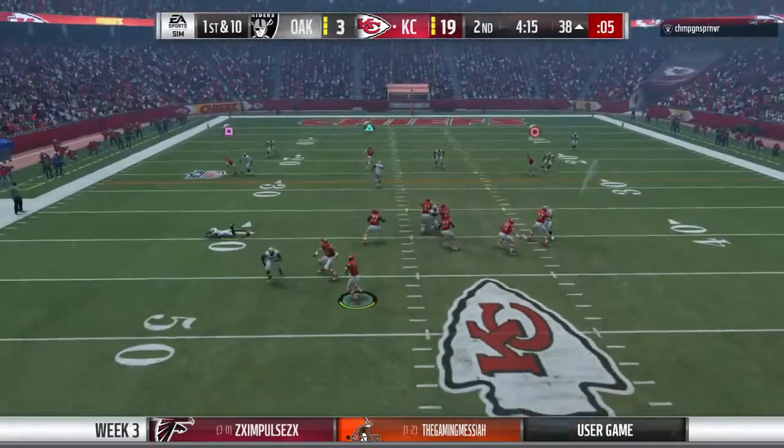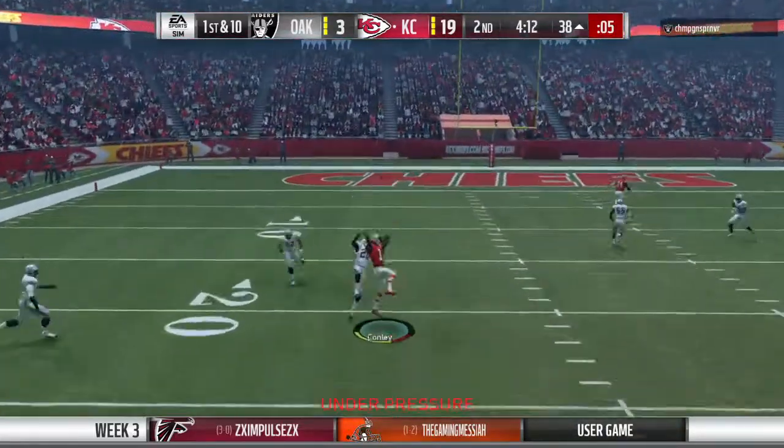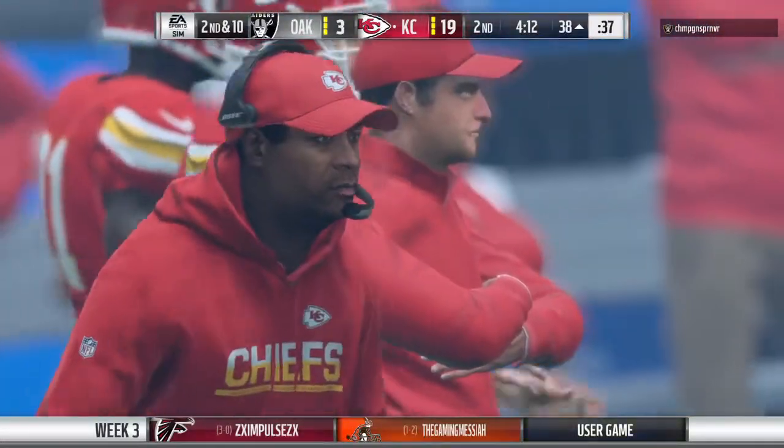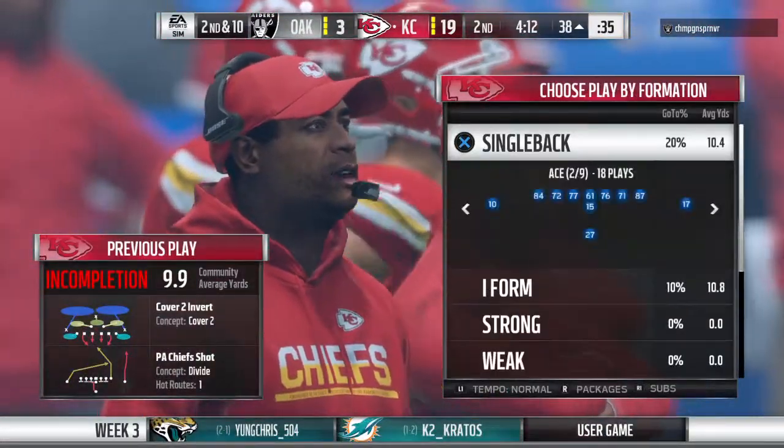Play fake there to Hunt. Now Mahomes. And his throw here's incomplete. Chris Conley, the intended receiver. And that'll bring up 2nd down.